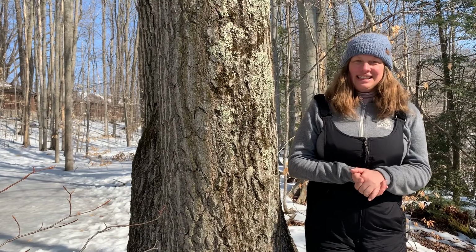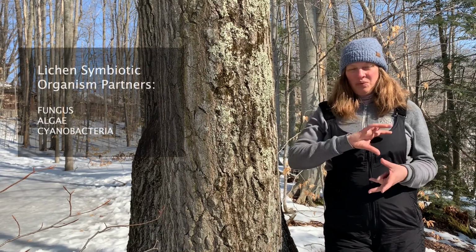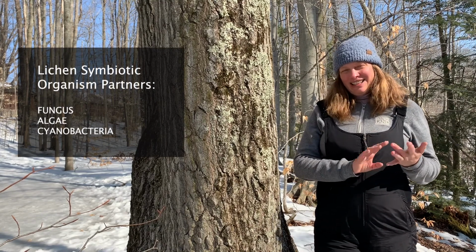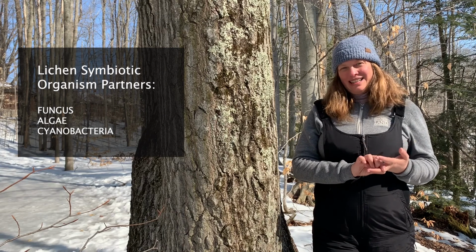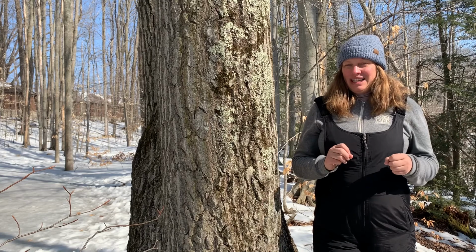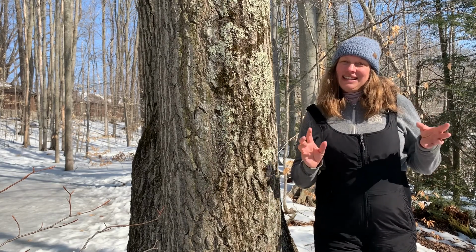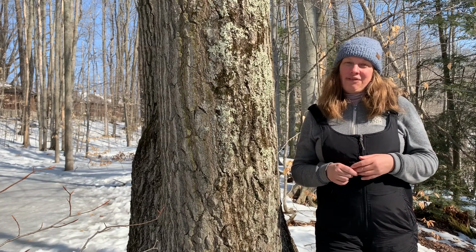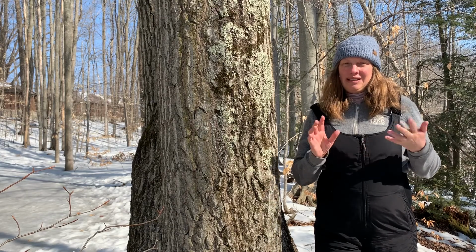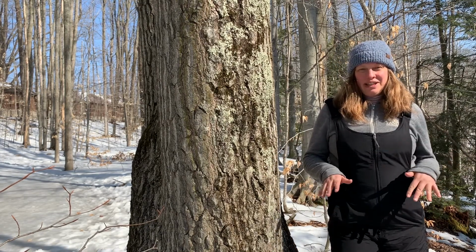Interesting thing about lichens is that they're actually like a group of organisms all living in one shape, and the fungal partner and the algae partner, or the cyanobacteria, determine the species grouping. So the mushroom or the fungal partner provides the structure for the algae, and then the algae provides the photosynthesis for the mushroom. So it's a case of symbiosis. Each lichen has its own specific requirements.